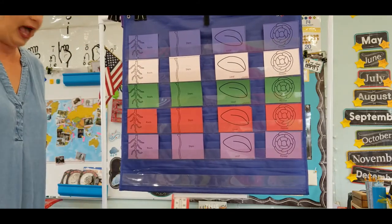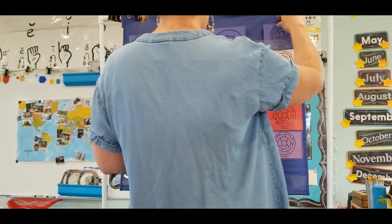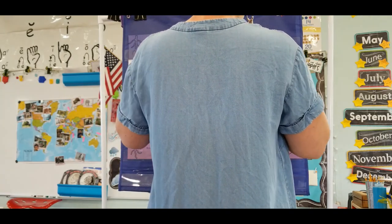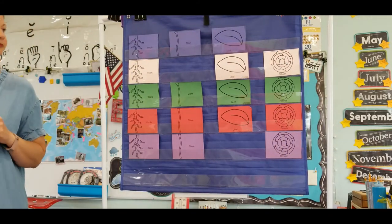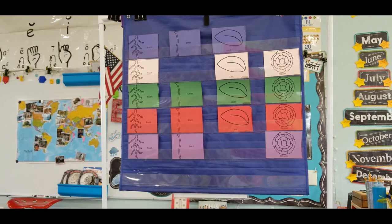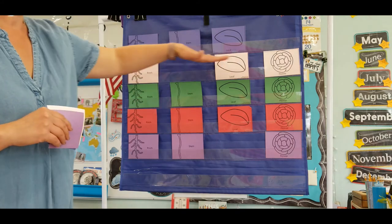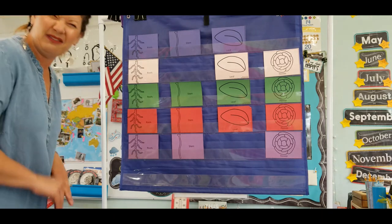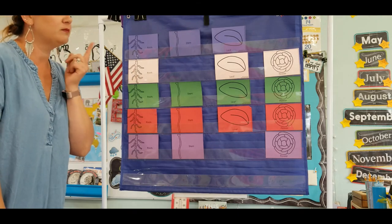Okay, eyes in your lap. Eyes in your lap. No peeking. Oh my goodness. I'm gonna pick three again. Boom. Check this out. Eyes up. What is missing? Let's start. Should we start right here? What color is it? I don't know if you can tell, but it's supposed to be pink, but it kind of looks white, doesn't it? Okay, so which picture is it?